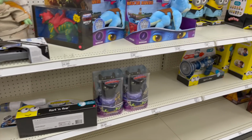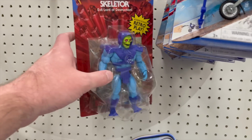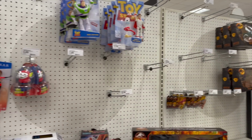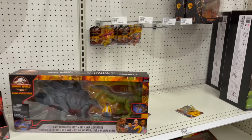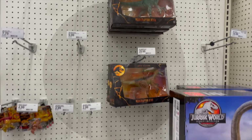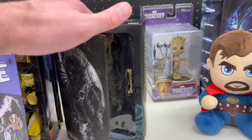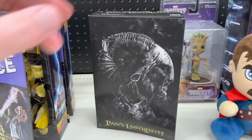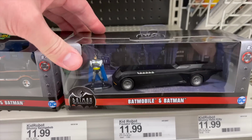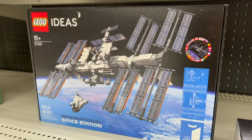MOTU Origins stuff. So that stuff is pretty easy to find out here in the wild. And then the Jurassic Park and Jurassic World stuff down there. Got the big Brachiosaurus and Echo and Delta. Alright, and then we got the NECA section over here. Something new from Pan's Labyrinth or whatever. And you got the Batman Batmobile. Jada Toys, probably out of place. Probably should be over there with the Hot Wheels stuff.